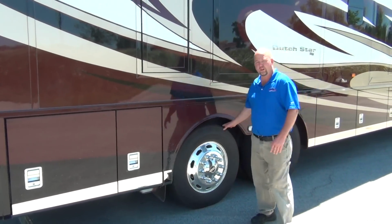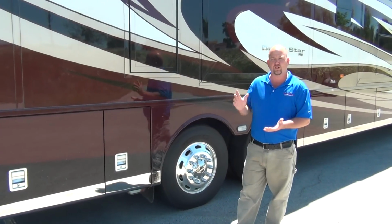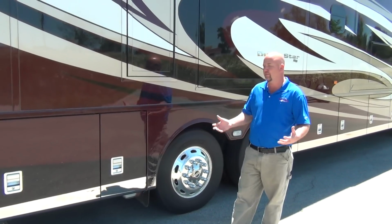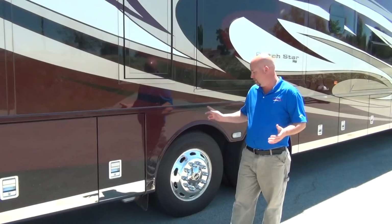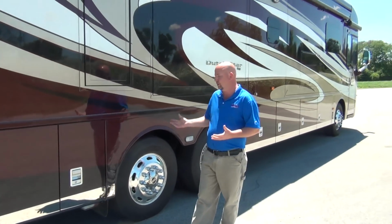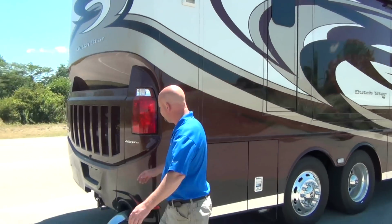By the way, this is a 40-foot coach with a tag axle. Most of the manufacturers out there don't put tags on until 42 or 43 feet, but we found there's a real market for somebody that wants a 40-footer. They don't want to have that 43 or 45-foot coach, but they still want the stability and the handling of a tag axle, so Newmar gives it to you. Step back here in the back.